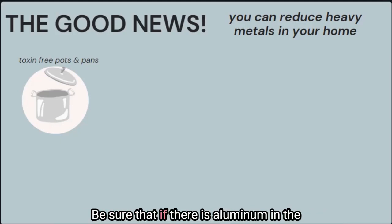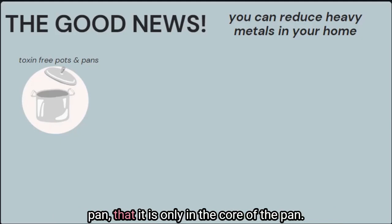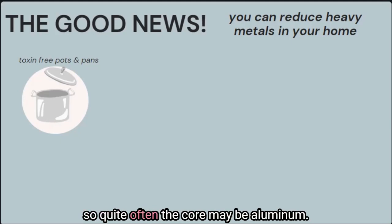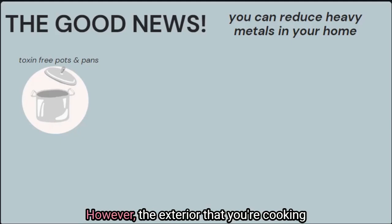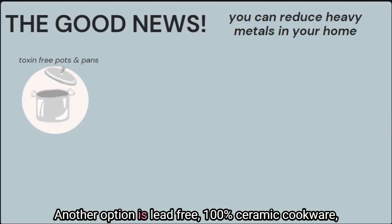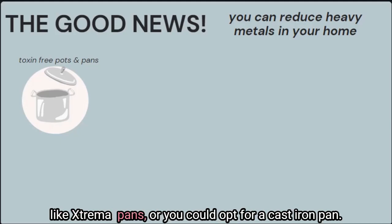Be sure that if there is aluminum in the pan, that it is only in the core of the pan. Aluminum transfers heat very well, and so quite often the core may be aluminum. However, the exterior that you're cooking with would be stainless steel, and this is safe. Another option is lead-free 100% ceramic cookware like Xtrema pans, or you could opt for a cast iron pan.